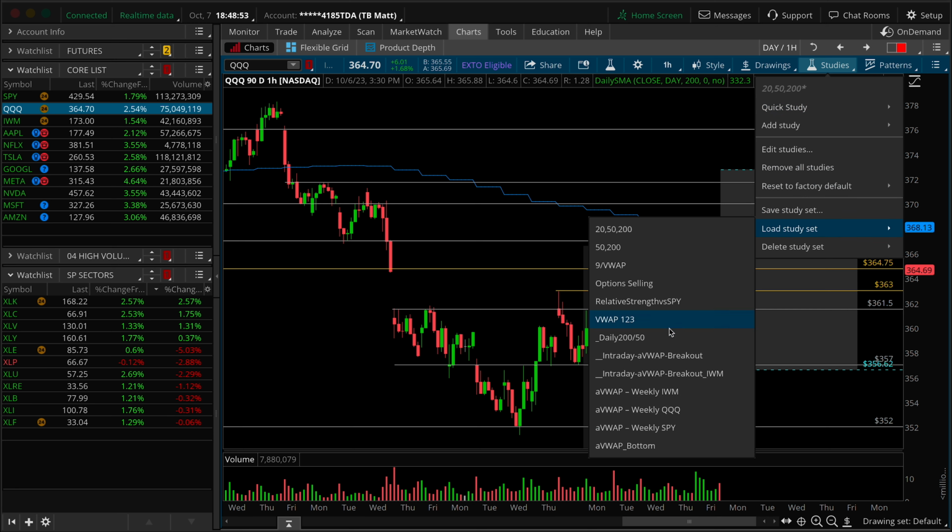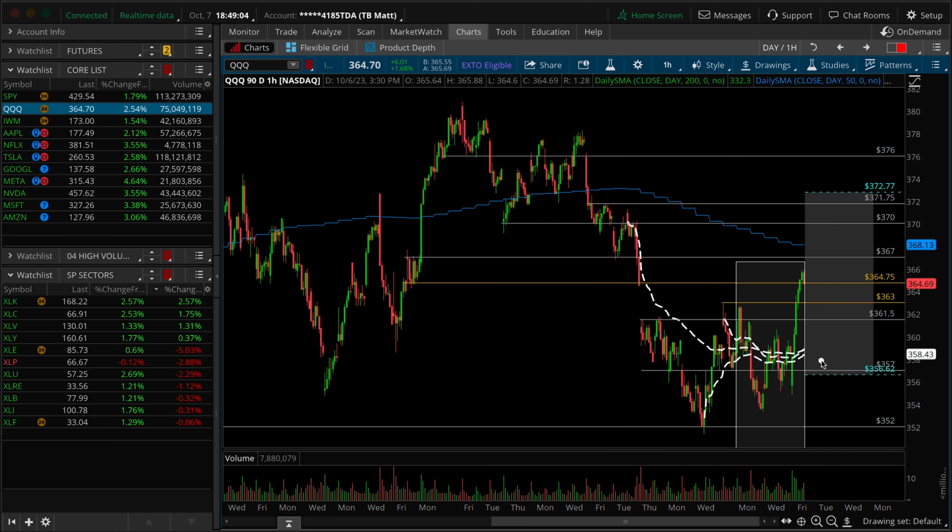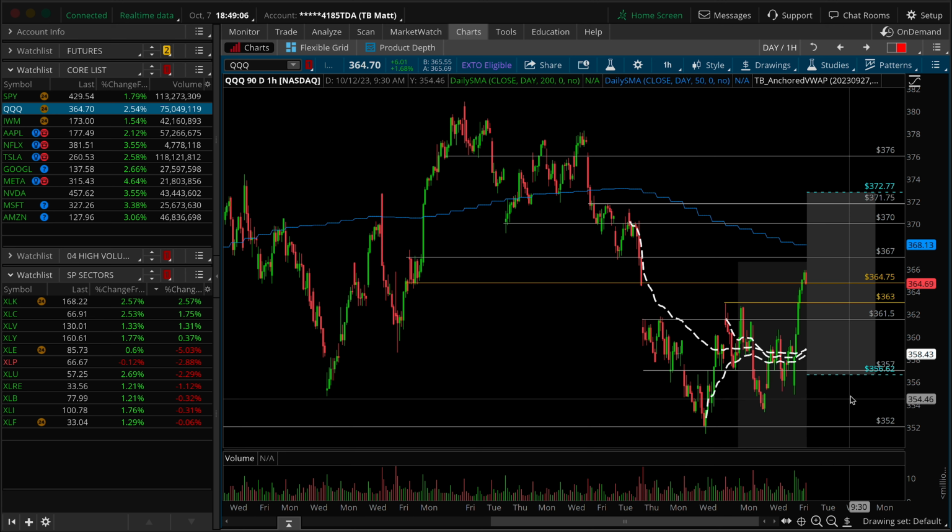Last thing I'll show you on the QQQ hourly is just the anchored VWAPs, and clearly we're above the entirety, even the FOMC breakdown band of anchored VWAPs. So that, of course, is a more bullish than bearish indication. As time passes, these will continue to creep up in the upward direction there, obviously.